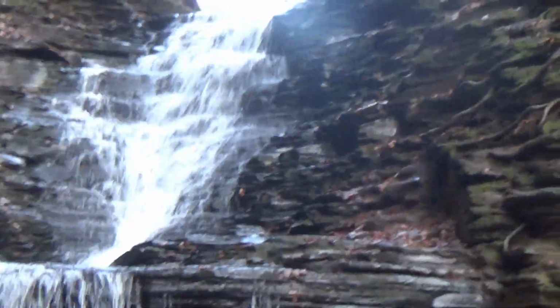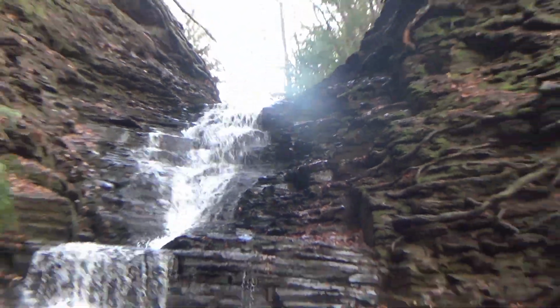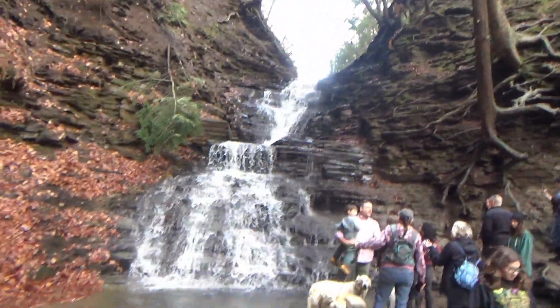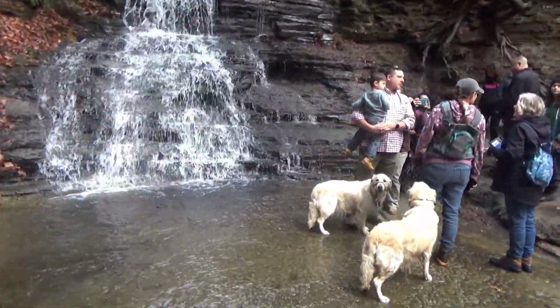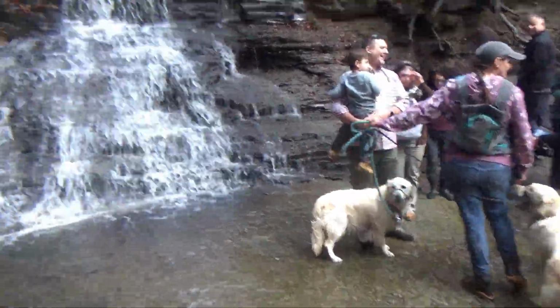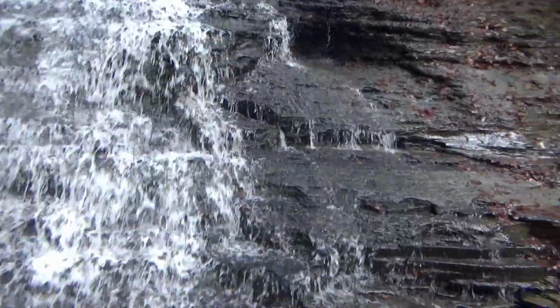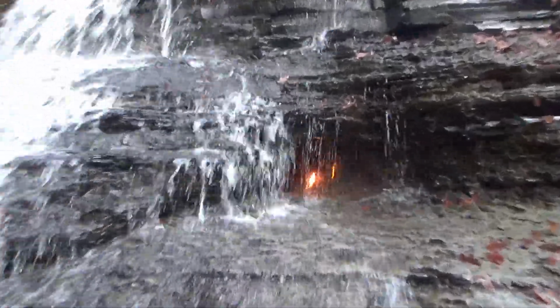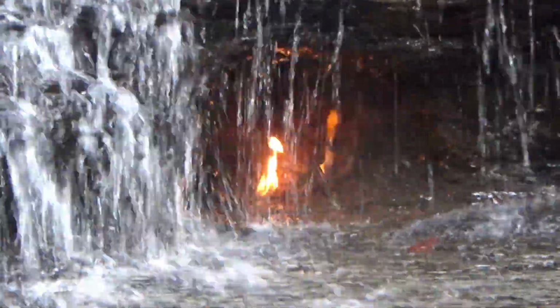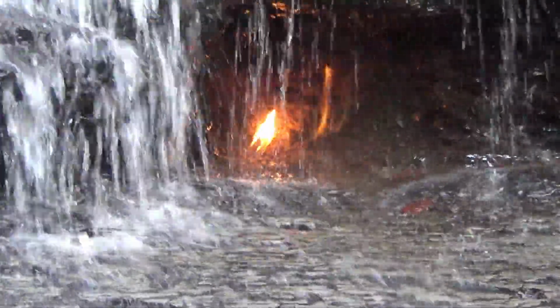That's where it falls. From the top, there's quite a bit of water today. There's a close-up of the flame. Fire and water do mix, guys. They can't say they don't.